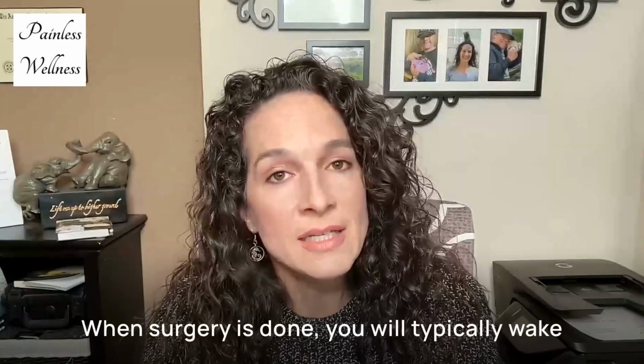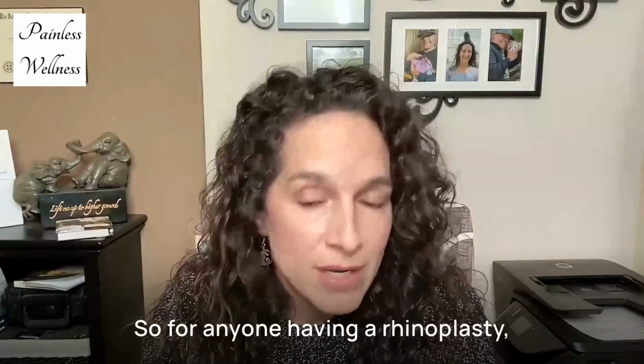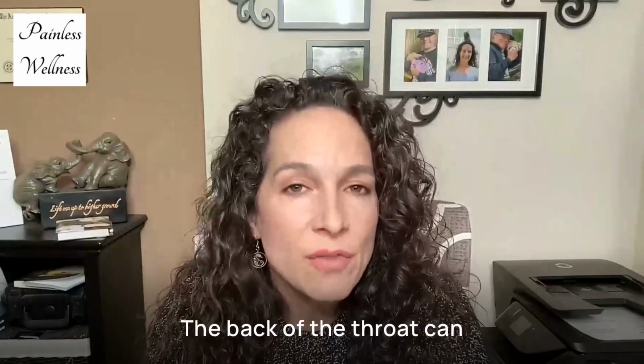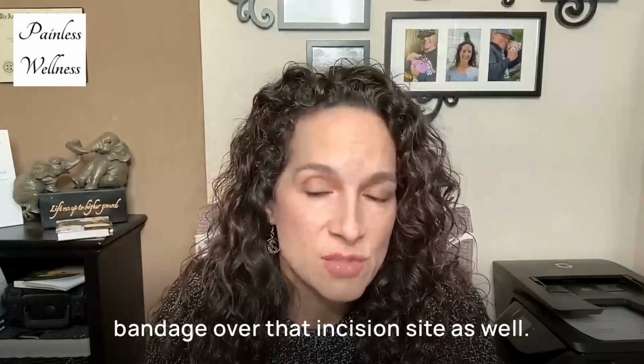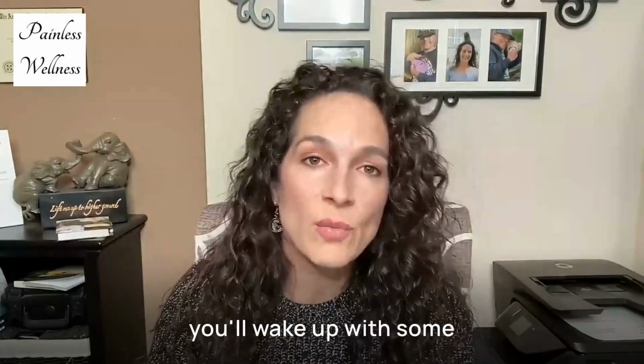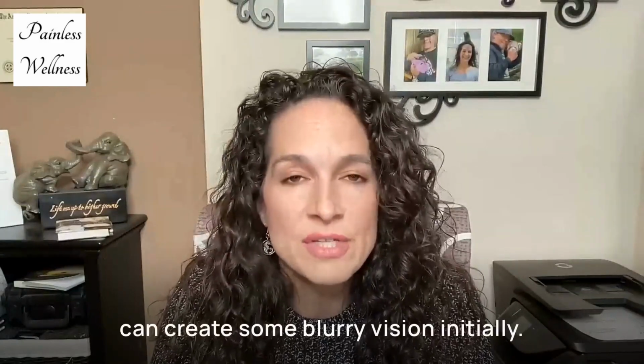When surgery is done, you will typically wake up with special bandaging based on your procedures. So, for anyone having a rhinoplasty, you will have some bandaging on your nose, maybe some splints in your nostrils, and a drip pad under your nose. The back of the throat can be irritated additionally from some postnasal drainage and or blood. If you have a rib graft harvested from your chest area, then you will have a bandage over that incision site as well. For anyone having a facelift, you'll wake up with some bandaging wrapped around your head. If you're having a blepharoplasty or any upper or lower eye work, then you will receive eye ointment, which can create some blurry vision initially.